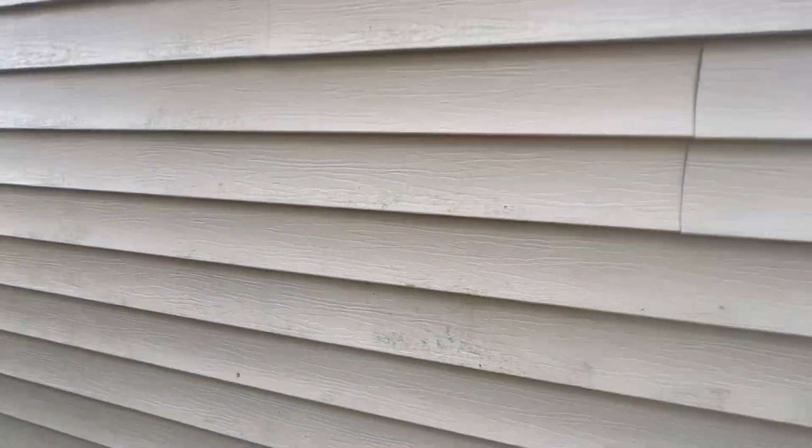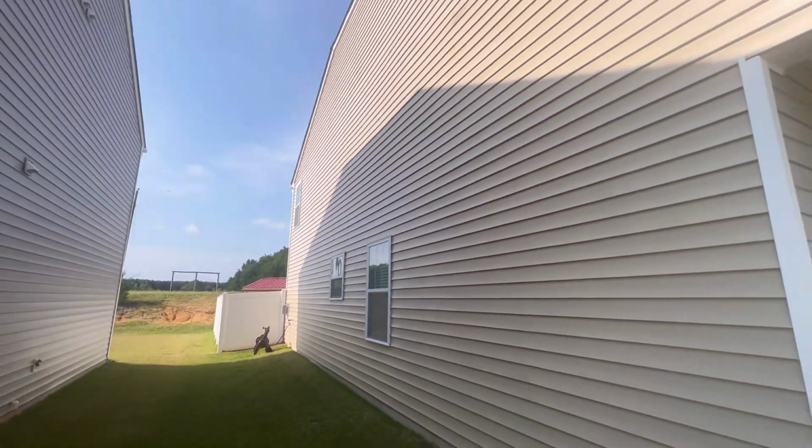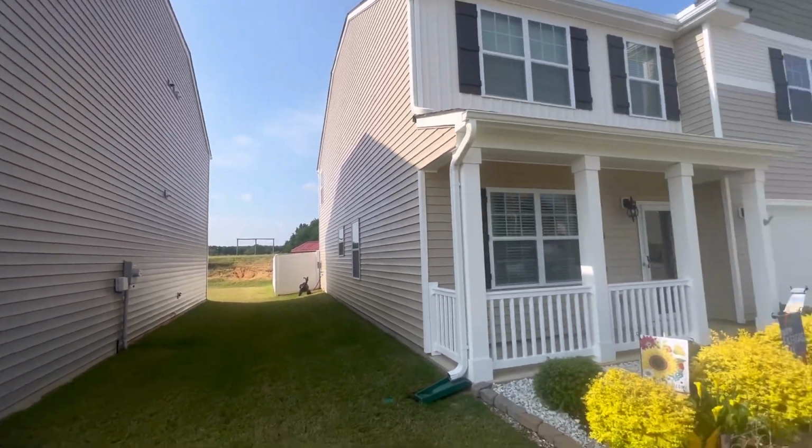Got a bunch of mildew starting to form, some real green stuff over here, some algae. So we're going to get them cleaned up, but let's talk about that process, right? I just talked to you about preparation.